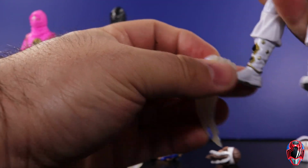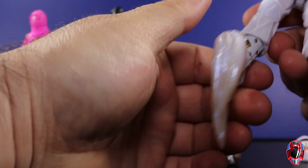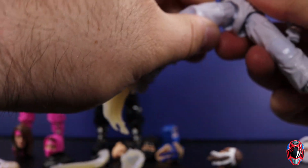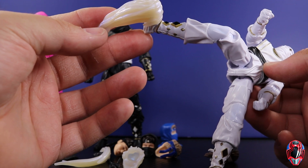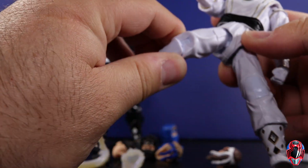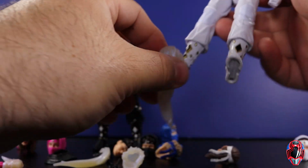I think this is the kicking one. So this one would actually go on a foot. So you would kick around. Ah, look. Ooh. So you want to be careful with them hip pieces, right? So you can kind of kick around and you have that swoosh effect for the foot. Man, I'm glad that hip piece didn't break. But those are some of the issues with these figures.